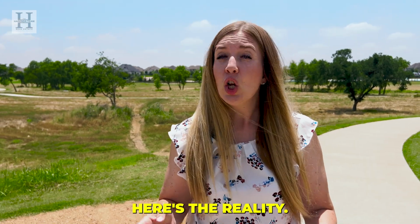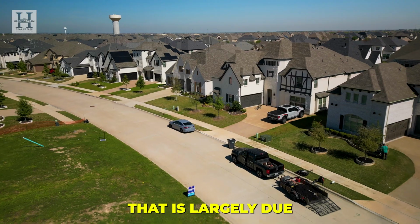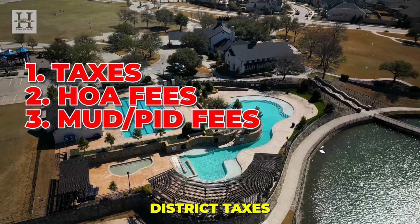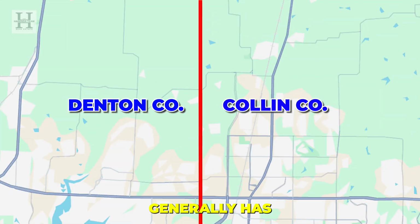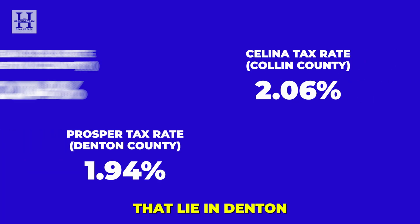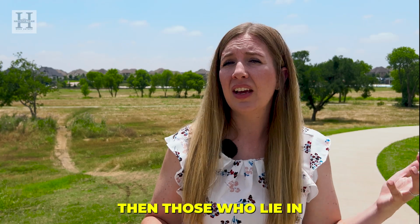Here's the reality. Two homes, same price, come with very different monthly payments. That is largely due to property taxes, HOA fees, and special district taxes, like MUDs and PIDs, that both Prosper and Celina stretch across the Collin and Denton County line. Denton County generally has some of the lowest property taxes in the Dallas area, so homes that lie in Denton County will have a lower tax burden than those that lie in Collin County.